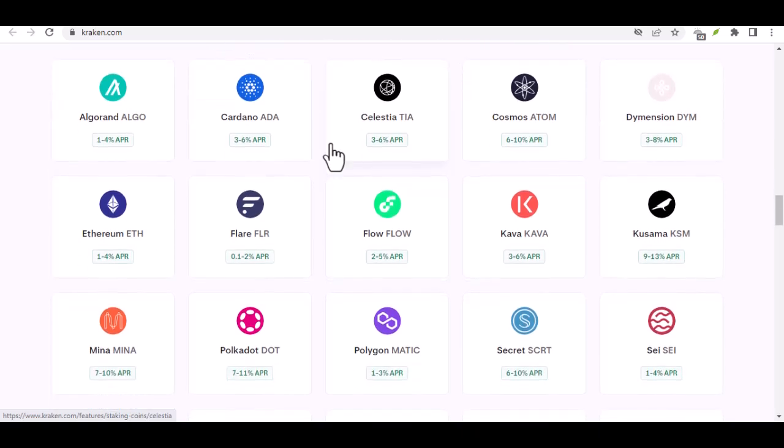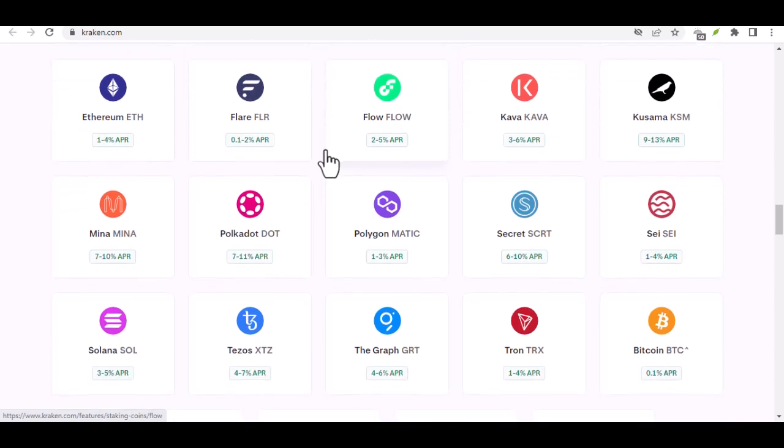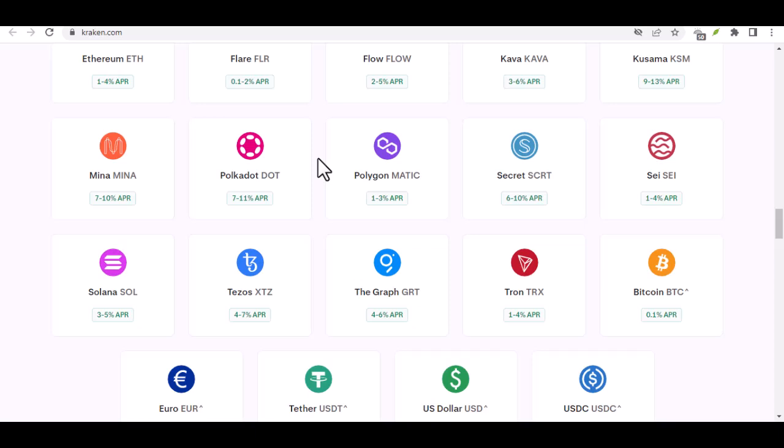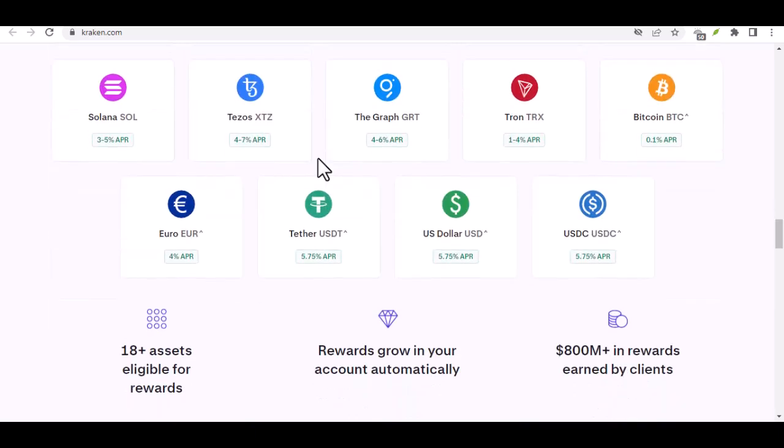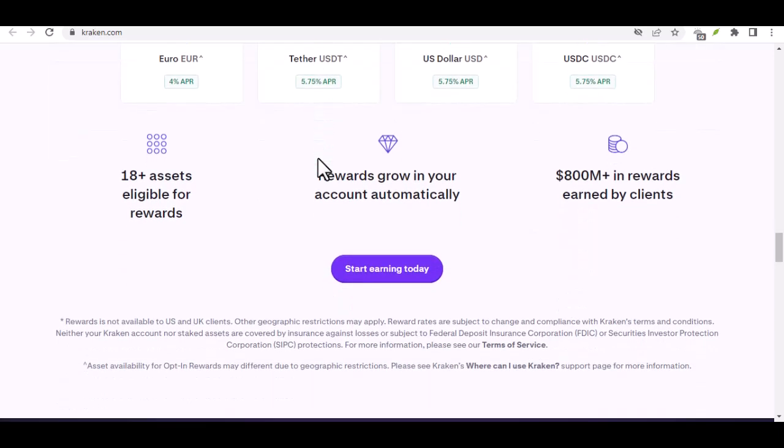Funding your Kraken account. Once your account is sparkling new, it's time to pump some funds in. Kraken offers a variety of funding methods, depending on your location. This could include bank transfers, credit cards, even Apple or Google Pay. Important side note: while credit cards are an option, be mindful of potential fees associated with them.